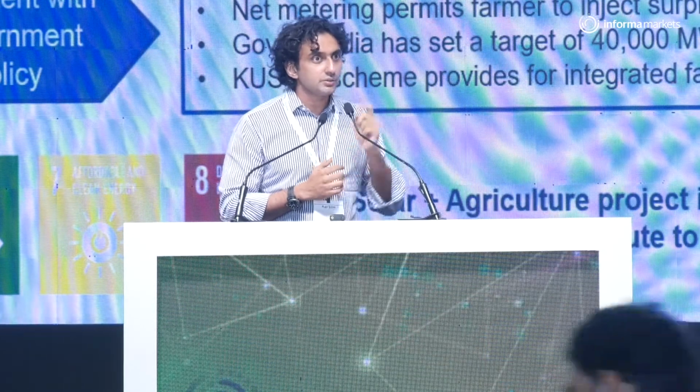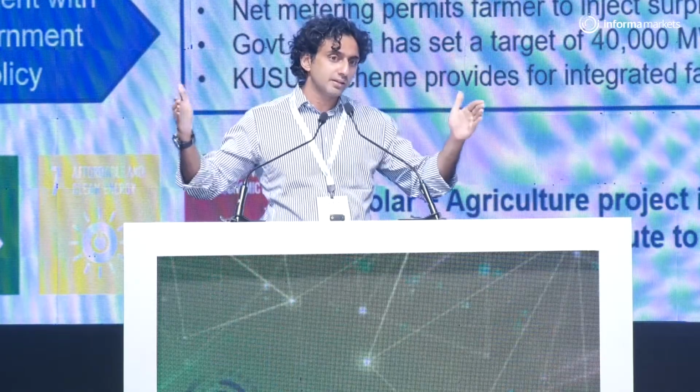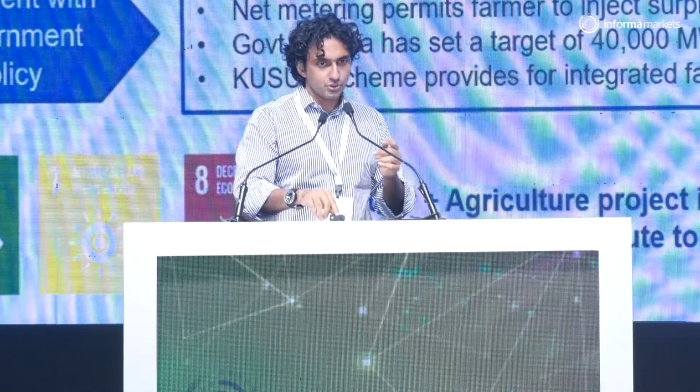As Surindar rightly pointed out, the capital cost is almost 20% higher than a regular project because the steel frames are much bigger and the span. So span is a very important element. I'll show you that, I think, in my next slide.